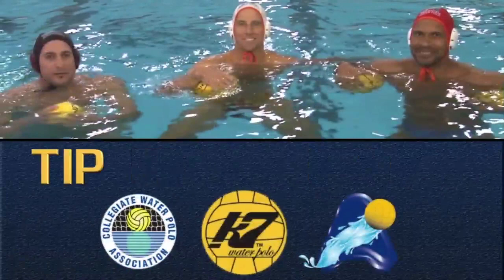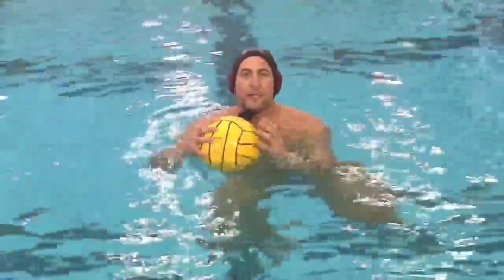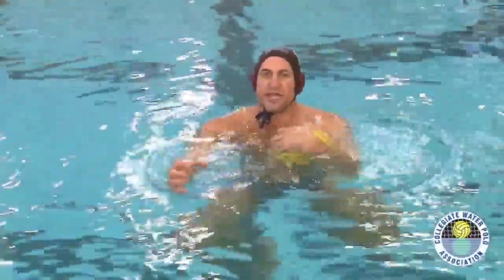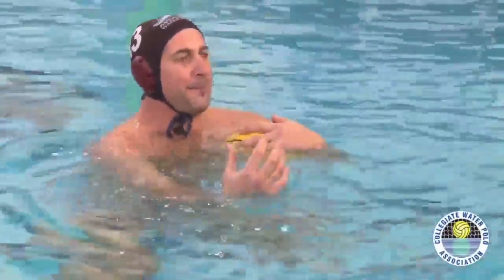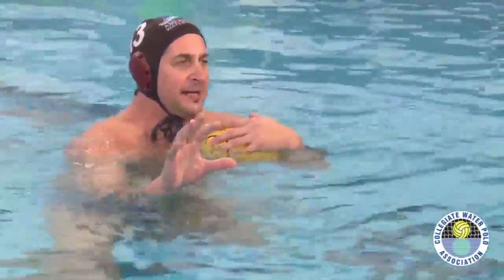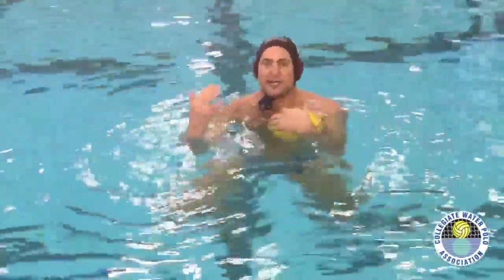Top 7 tip of the week. The 2-meter player obviously is the center of the game. Just like a center in basketball, you don't want to be a black hole. It's really important you understand your position in the pool, and then once you gain that position, when people are helping back, as that ball comes in, the more you can go live to the drop side, the better off it'll be for you to be a playmaker for your teammates, creating assists.